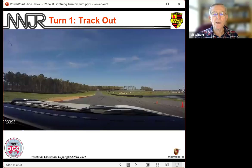So here now we see track out. There is curbing, which I don't recommend you use all the time. Use that for insurance, which you might need if you come through particularly fast. But I generally don't recommend it. I like to use it for insurance. You can see that people have driven off here, and again, that is the smart thing to do.